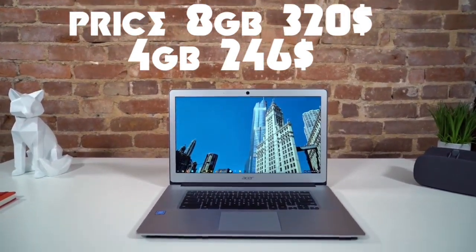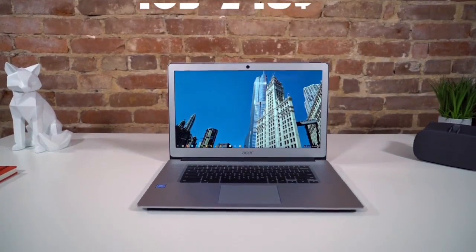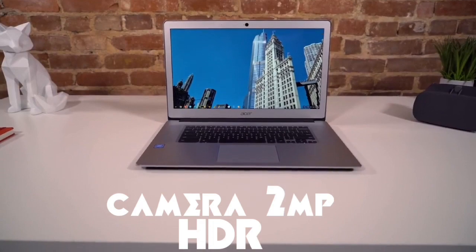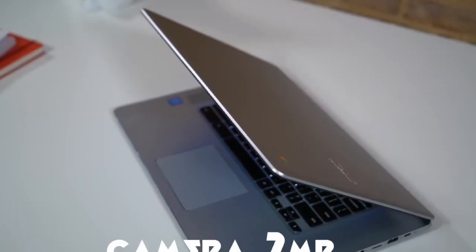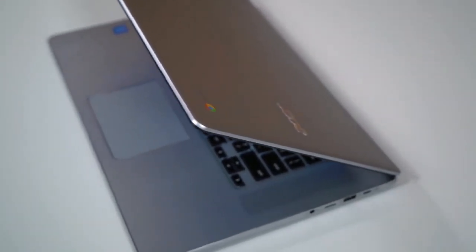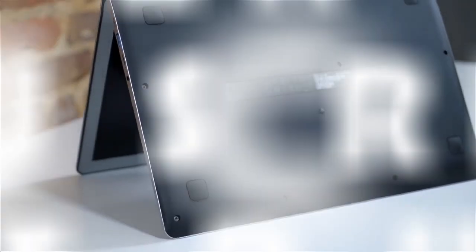Price is 8 GB, $320 and 4 GB, $240. This is a mid-range laptop camera, 2 megapixel HDR resulting and capturing the real movement with some high update features. That camera performance must be better.